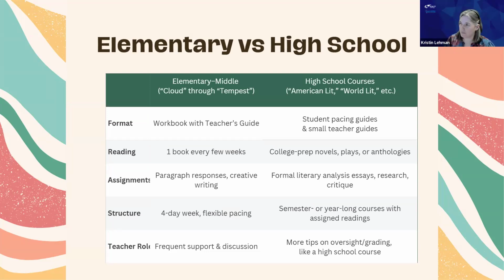At that point, it's a student guide, not a workbook. And so they're not doing the same reading comprehension, grammar, everything in the workbook. It's a guide where they're going to have something separate. It's a little bit more formal. The teacher's guides are smaller. Most families at the high school level just get the teacher's guide as a PDF because it's just really small.